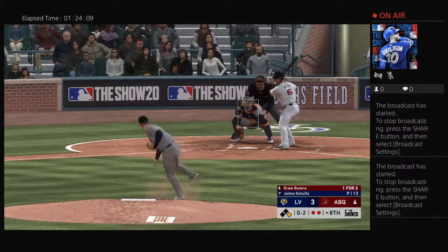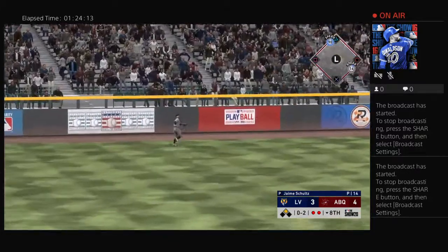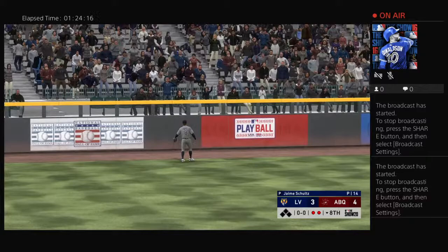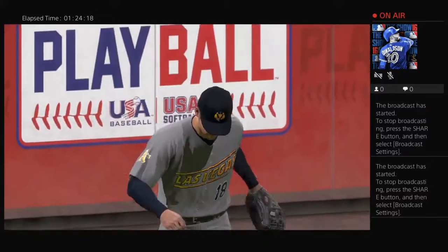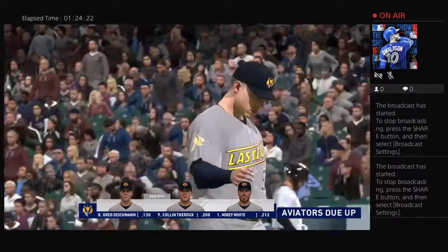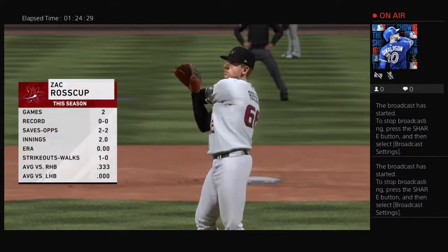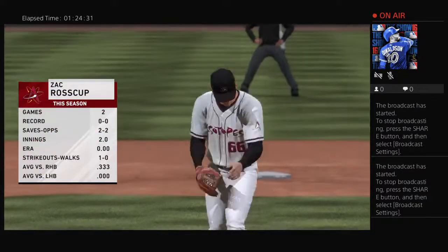Hoping to send him packing. Pitch on its way. Pulled high in the air out to left field. Pinder will reach out with one hand to make the catch on the move, and that ends the inning. Zach Roscoe takes the ball now in inning number 9, looking to close the door.